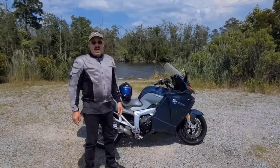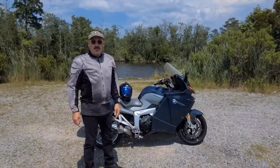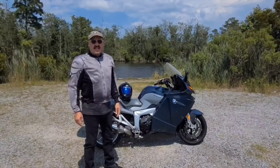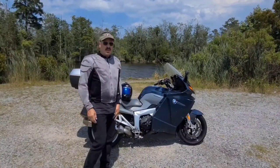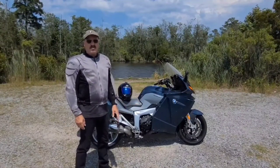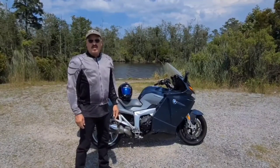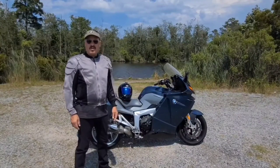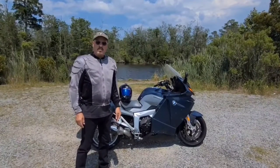Well, as you can see, I have a new motorcycle. It's a 2008 BMW K1200GT. It's actually 1,157 cubic centimeters, so cc's. It has 152 horsepower, 98 foot-pounds of torque. Top speed on this baby is 165. I don't think I'll ever hit that. It's considered to be a sport touring motorcycle.